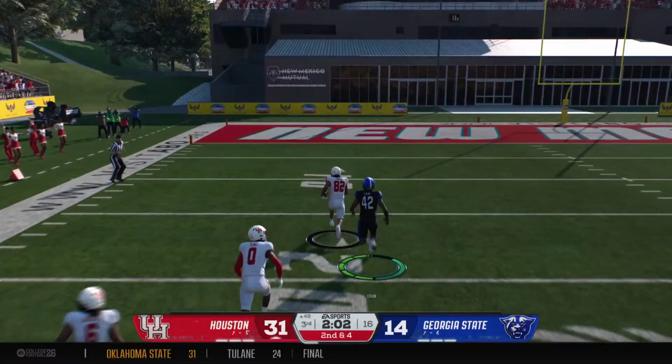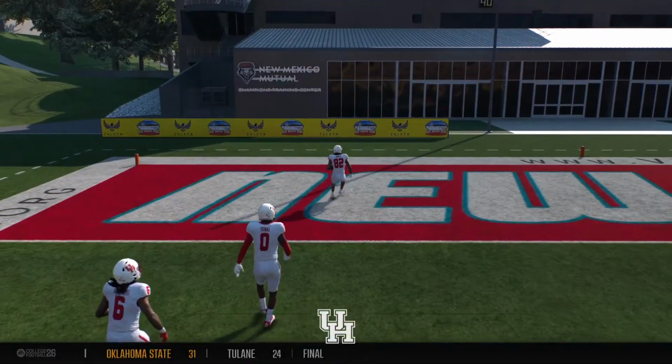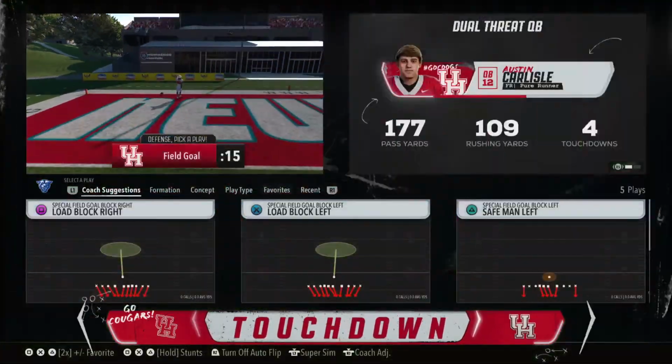All kinds of room to throw that one in there. Flying down the left side. Touchdown, Houston.